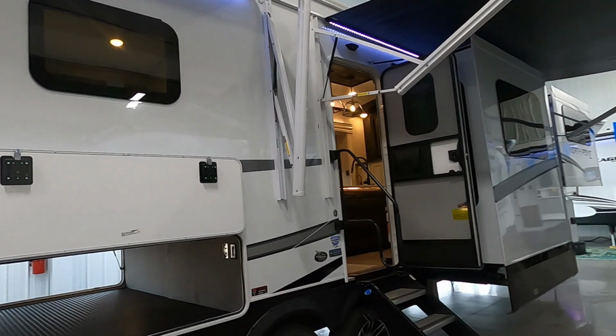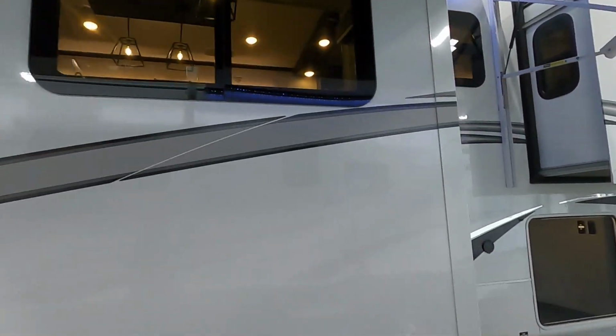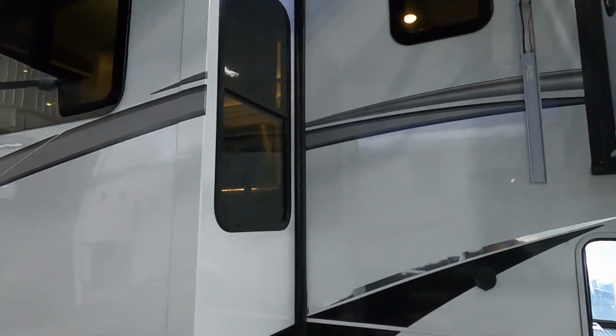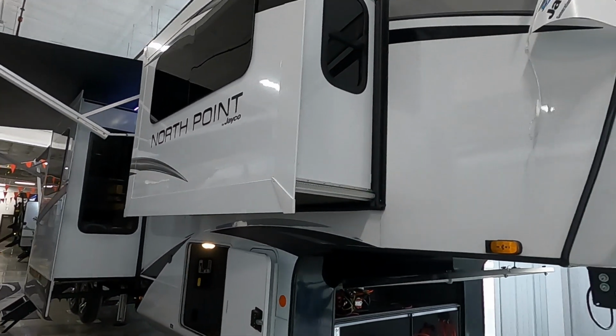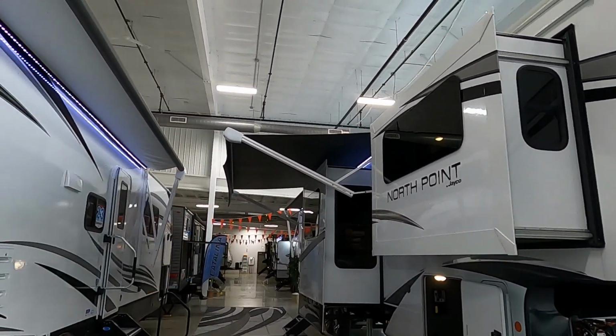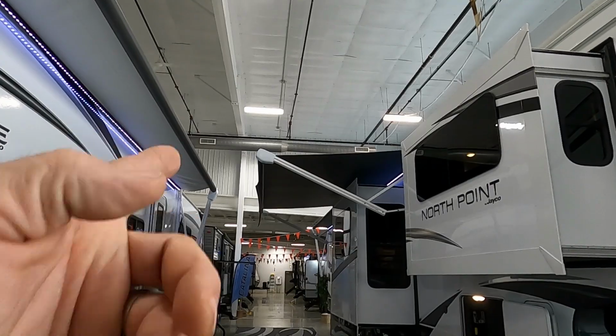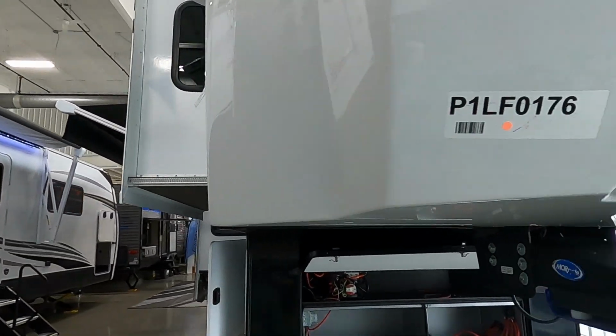On your campsite, you've got two big slides, the dinette slide and the bedroom slide, that need to come out. You also need to leave room for that big awning. There's two of them, one back there as well, but they both come out about that distance. So leave plenty of room for all of that to come in and out.